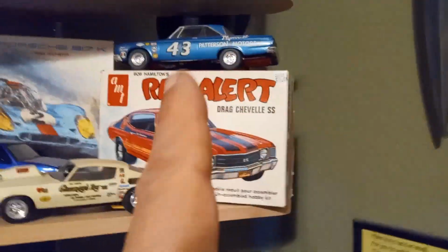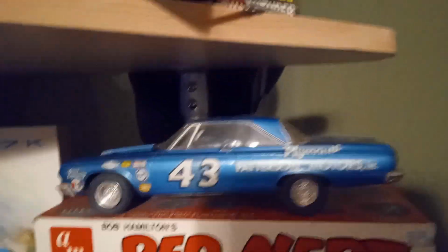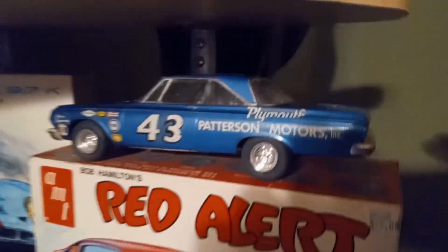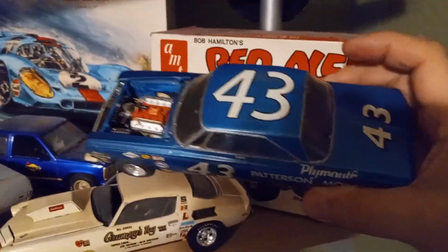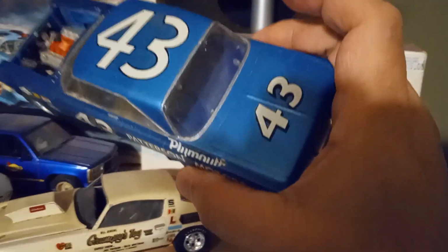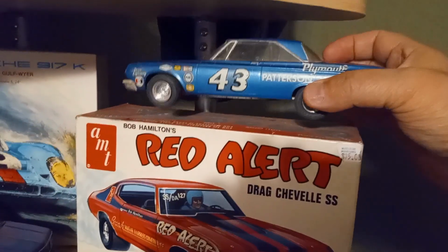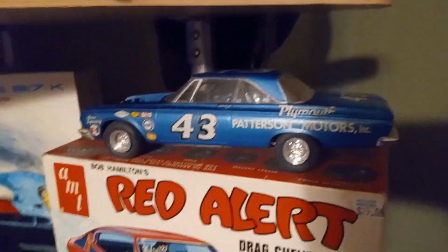I want to talk about this thing right here. I got that many years ago in a collection. I believe it's a Johan. I just recently cleaned it up. Let's take a look at it. The hood's broken. I got to find the hood. And you see it looks like it was done in lacquers, if you can see all the cracking and all that. Who the heck knows who built it. I like how it looks. It's not the correct blue for a Petty car.